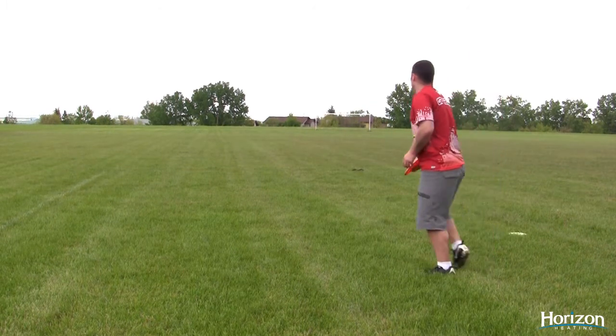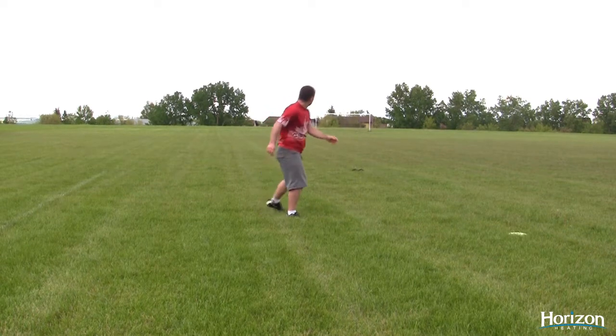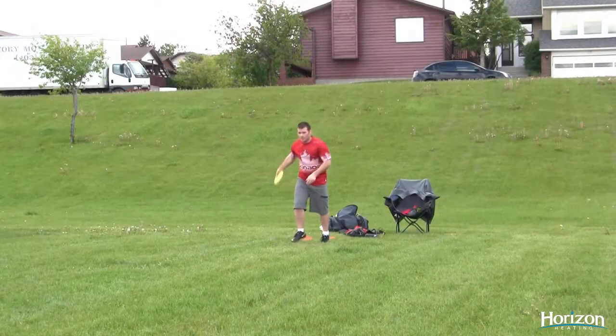It's tough to go to a field that is that big in Calgary. I have a couple of fields that I've been using, which is good. If the soccer people aren't there, then I can use it. If not, then I can't really use it. So it's been a bit of an adjustment trying to find a field to use.